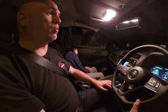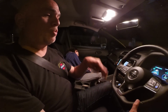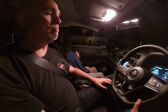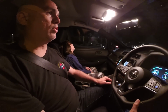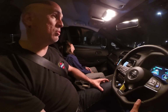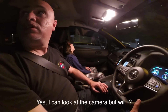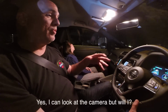The car took over right away. Since I got on the highway, it kicked in immediately. When I turned on the ProPilot, the steering engaged immediately. There was no wait this time. Everything's working great. I'm not doing a dang thing. The car's doing everything for me, which is nice. So it gives me time where I can talk to you guys and actually look at you guys. Pretty cool. It's pretty weird. I'm really enjoying this car.